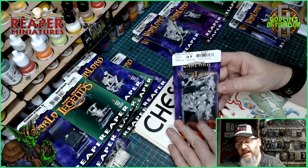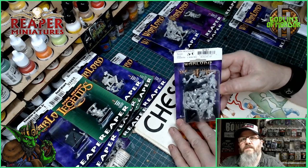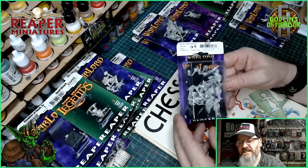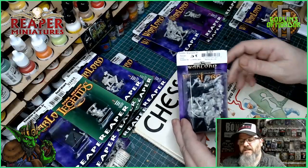So what we've got here is we've got some goblin warriors. Now this is a set of 9. Now I only needed the 8, but 9 is perfect, and one little backup.